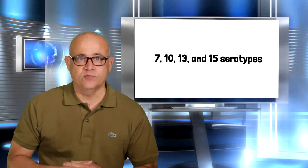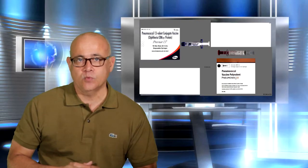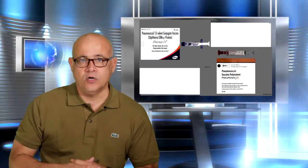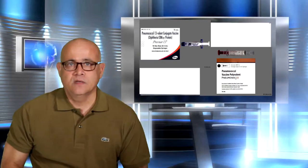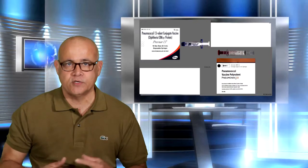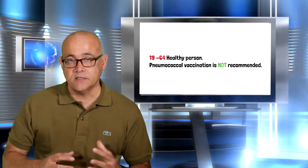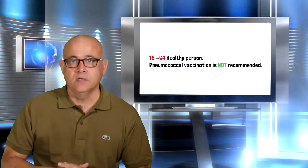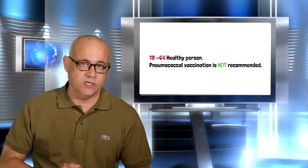So the two kinds of pneumococcal vaccines are number 1, the polysaccharide vaccine, also known as Pneumovax, and number 2, the pneumococcal conjugate vaccine known as Prevnar 13. The recommendation for initial vaccination includes the following. If you're an adult aged 19 through 64 and you're a healthy person, pneumococcal vaccination is not indicated.